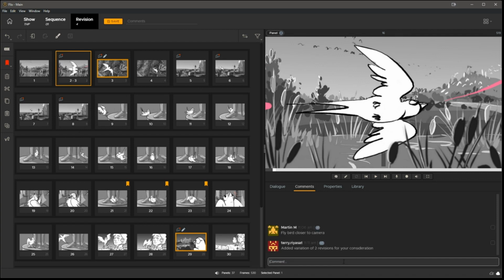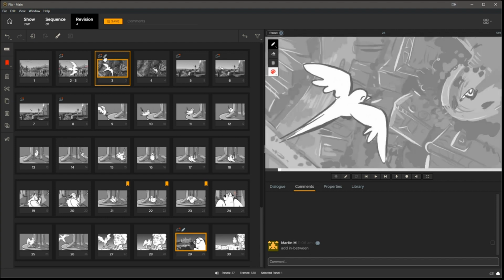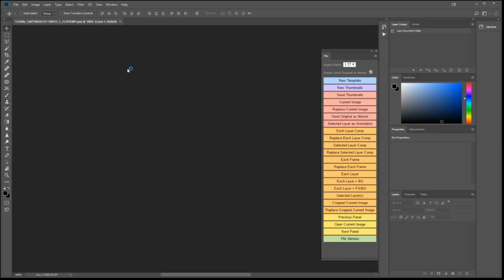Okay, I am ready to go to the next one now. So for this one, let's select panel 3. Hover over the comment, and I can see it's to add it in between, and then I can toggle on the annotations by selecting the annotation icon on top of the panel there. Okay, I know I need to add it in between. I have some guidance on where we're going to place that, so let's double click on the image.